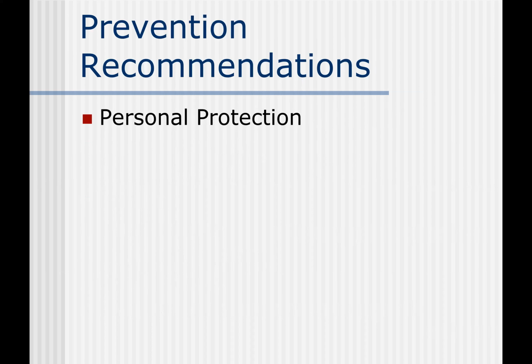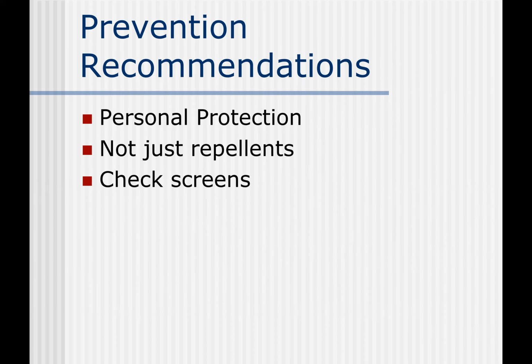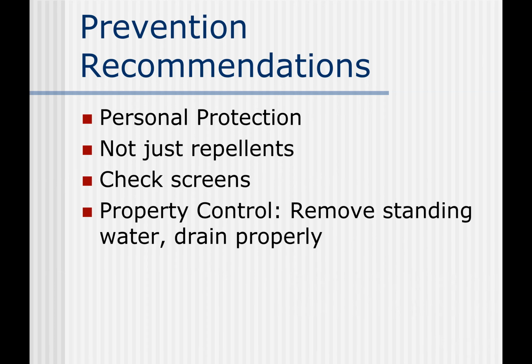We talk about personal protection. I think it really includes a lot of different things. Mainly, it's not just repellents. It's everything from checking your screens, making sure your doors fit well, making sure that when you're going in and out of the home, you're not allowing mosquitoes access in. And the property that you have, in any place around you, since these mosquitoes don't really fly very far in comparison to other mosquitoes, and they're not extremely hard or aggressive biters.